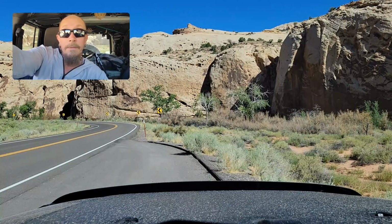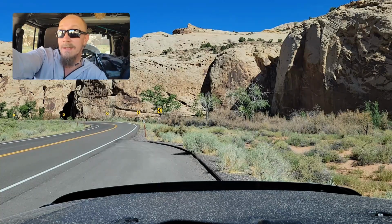So what do you think so far, folks? Capitol Reef's kind of pretty. I know you've seen a lot of canyon lands with me in the last, well, week, essentially. But this one's on a little grander scale.